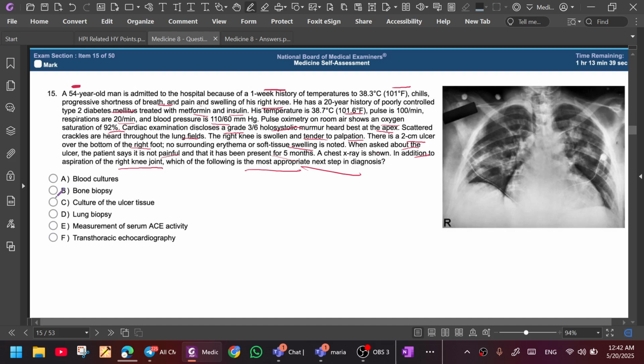I'm between A, B, and F. I'm between B and C. A, B, and F, because he has a heart issue, and then the lungs. I don't know. So this one, we're going to read a lot of cancer traces. Okay, ready? Yes.